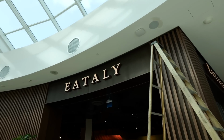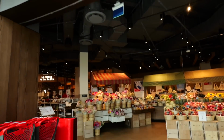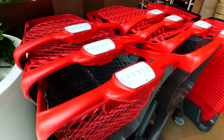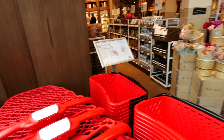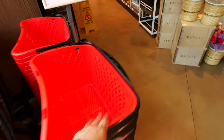All right, we're gonna go ahead and check out Eataly. This is the first location in all of Florida. Right off the bat, we see there's these cool little shopping carts that you can go ahead and grab because they do have a marketplace area. I'm going to show you guys the map right over there. You can either get a cart or a simple basket, you know, like a grocery store.